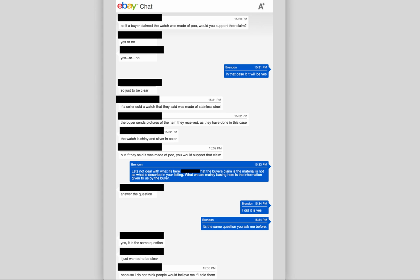And so what I did was I was very careful. The buyer contacted eBay, and they sent pictures of the actual item they received, so eBay can see, okay, this is the actual item. They made a claim that this watch was made of resin, and obviously that's not true. eBay was supplied the official manufacturer's page that clearly states all of the materials, and they have the pictures of the actual item that the buyer themselves sent, and eBay says that they can't refute the buyer's claim.